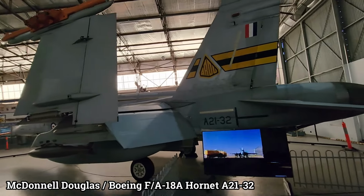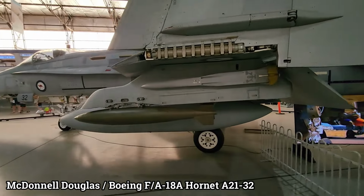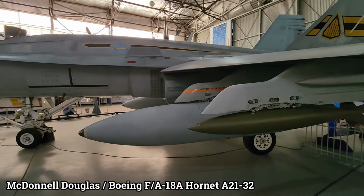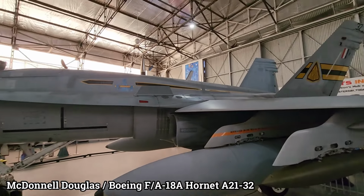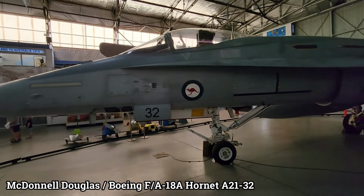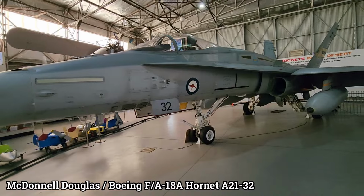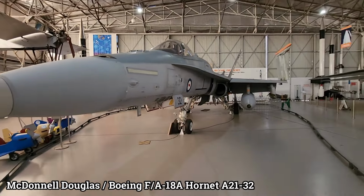This aircraft, A21-32, ordered in November 1981 and delivered on 16 August 1988, was one of 2 Hornets fitted with flight test instrumentation, the other being A21-101. A21-32 debuted at the 1988 Avalon Air Show and served with 3 squadrons before joining the ARDU at Edinburgh, South Australia.